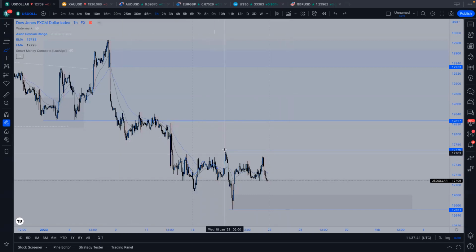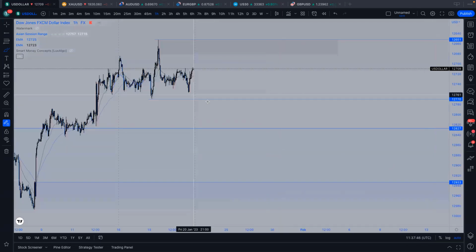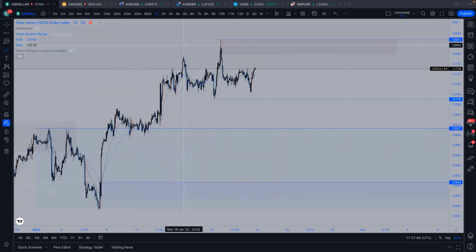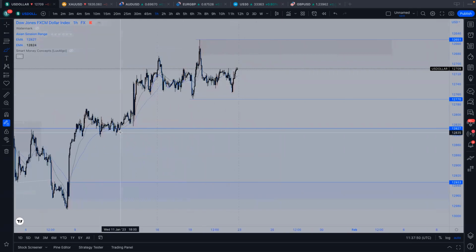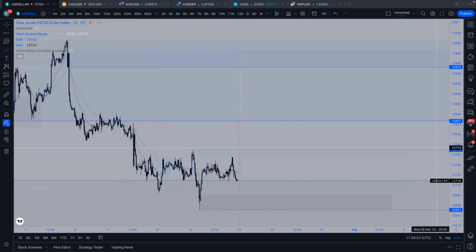But for the dollar, I'm just going to wait for this high or this low to be broken. That means anything against the dollar is probably going to look something like this. We want to be waiting for either this low or this high to be broken. And I know AU and gold and things are looking like this. So it's always really good to have a bias going into the week.